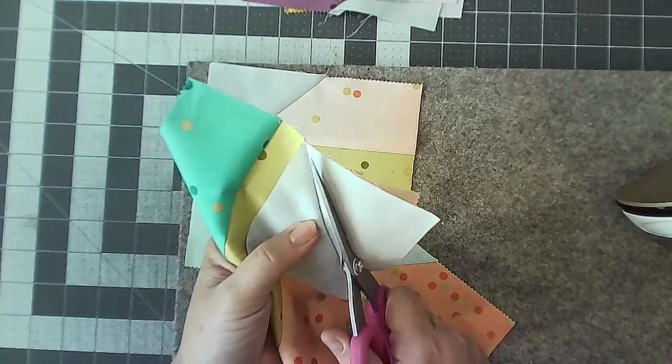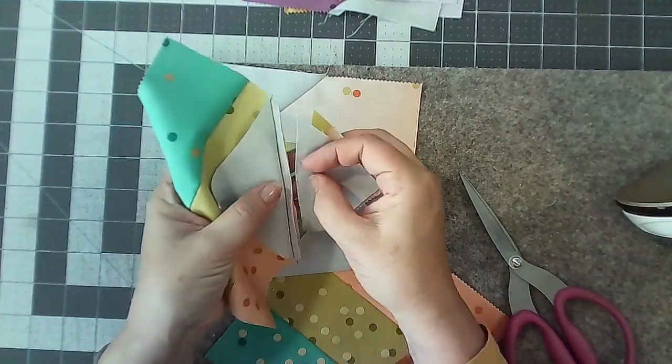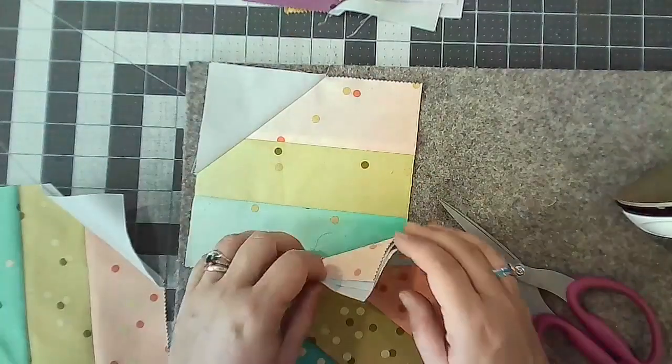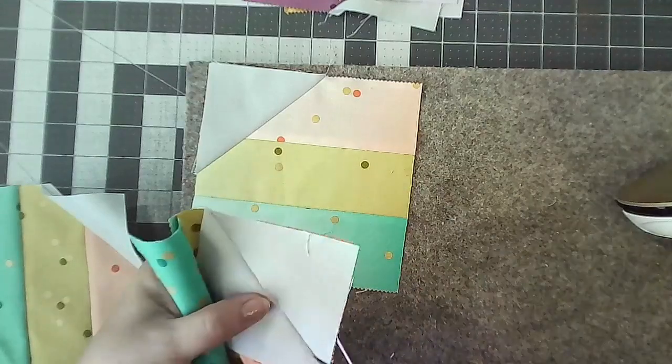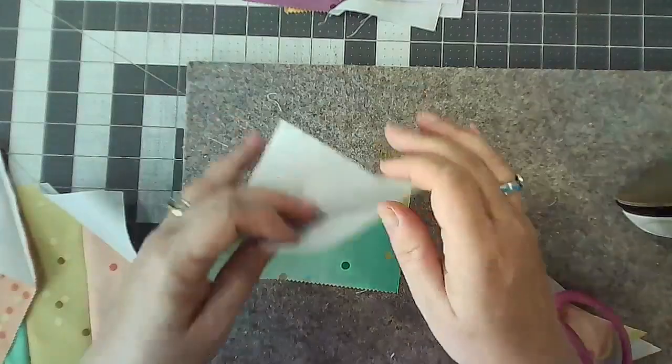You can do the little trick of stitching another line in if you want, and then cutting it between, and then you've got little mini half square triangles done for you. There we go. This one, and then up this one.